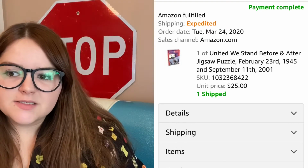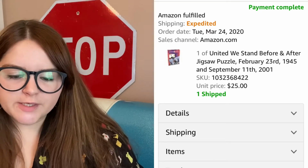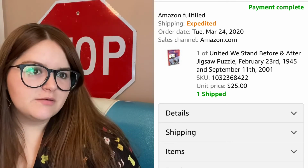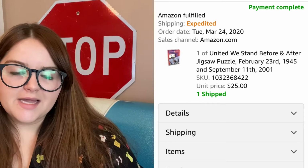Next item I sold is a puzzle, and I have a story to tell you guys about this puzzle. I got this for free because I was at the thrift store and I was about to walk in, and a lady that I know pulled up with a big thing of donations, and she goes, "Oh, I'm so glad you're here. Do you want any of this stuff before I bring it in?" And I was like, "Sure, let me look through it." So I grabbed everything that I thought would be profitable. I didn't scan it, I just grabbed everything that I could eyeball, and this was a sealed puzzle.